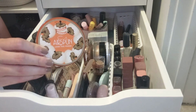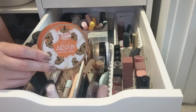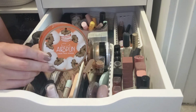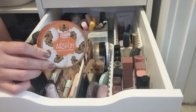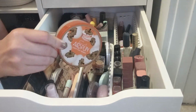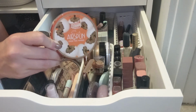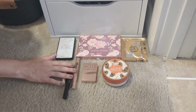This is super affordable if it's something that you want to try. I actually don't know the price anymore. It used to be like $4 or $5 at the drugstore. I'm sure it's a little pricier now, probably closer to $7 or $8. It's under $10, and you get a lot in here for the price. But as I said, this is just incredibly old at this point, and I just need to get rid of it. So this is everything that I am decluttering this time around.